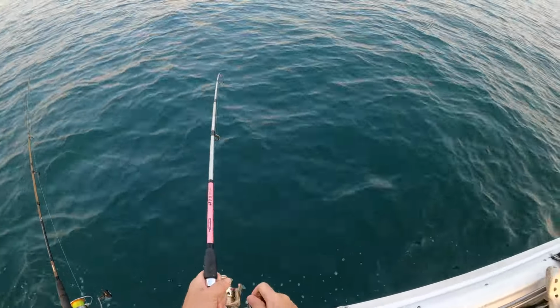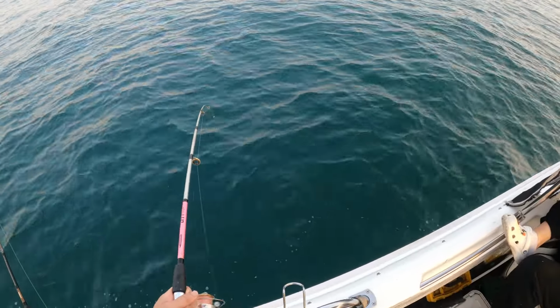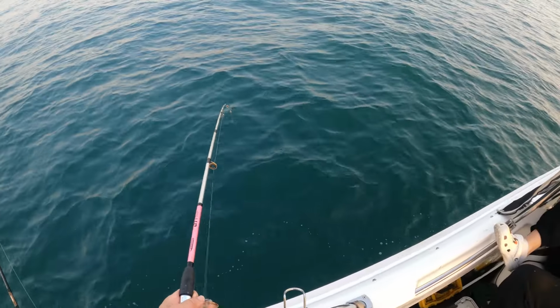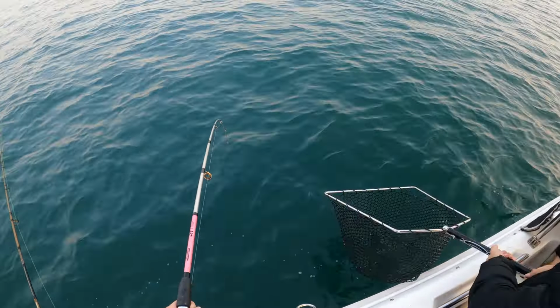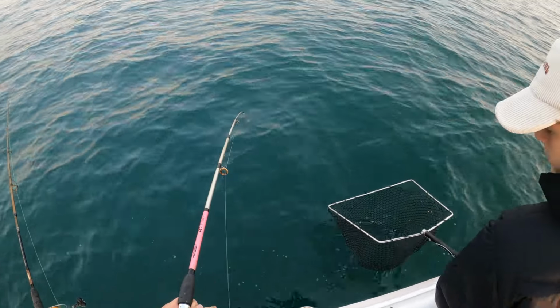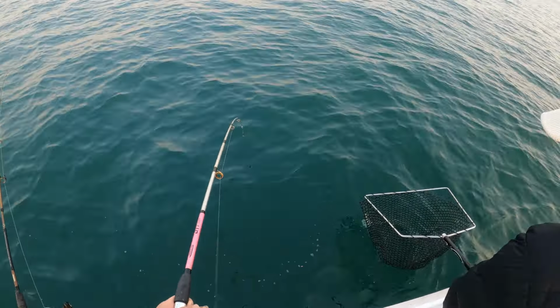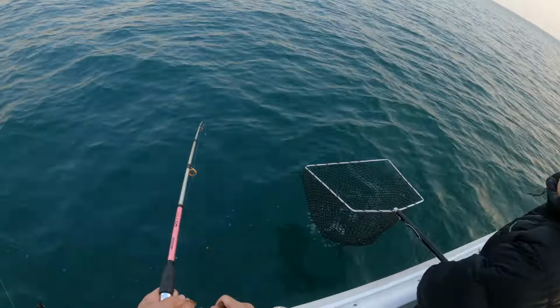Alright, so Old Lucky's gone over again. It's not a big fish. Still, do you want a net? No. Yeah, no. I don't know what it is. It's alright, yeah. A bit more of a go now. I don't think it's as big as yours though. Just watch those other rods, Summer.